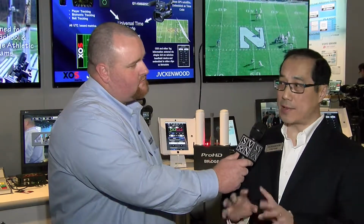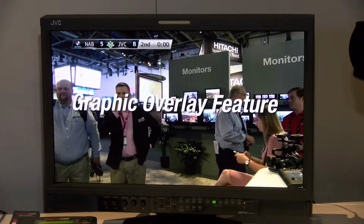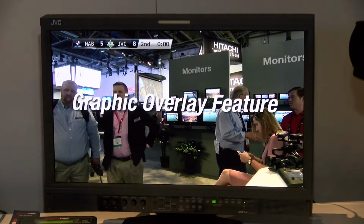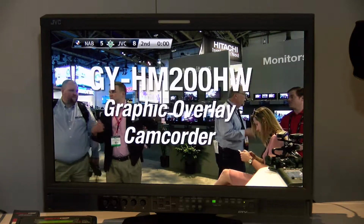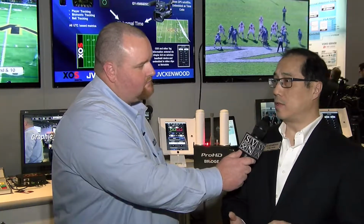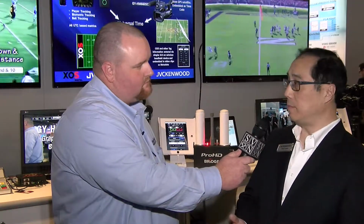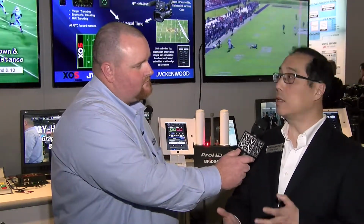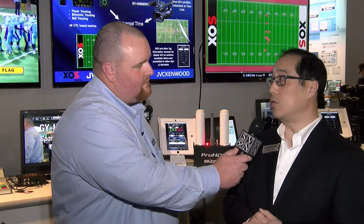and a way to actually fill the screen with graphics. So say you want to give it a title, or if you want to do some advertising at the beginning of the game, at halftime, in between periods, at the end of the game. So we've worked with our software development team, and we will have the ability to have those large full screen graphics capability, and we will announce that in July.